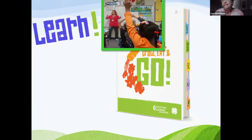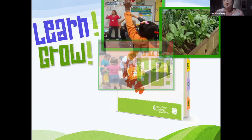So the learn is the academic lessons that the students are learning, and it really integrates academic lessons that are tied to math and science and social studies and language arts, gardening, nutrition, and health. So those are things that are in that learn section.